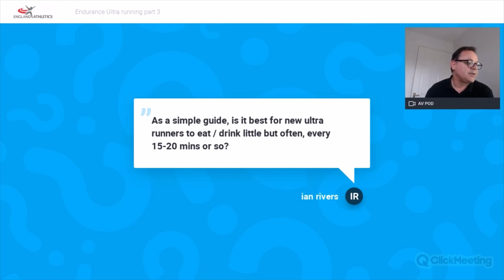One from Ian. As a simple guide, is it best for new ultra runners to eat and drink little but often, every 15-20 minutes? So yeah, absolutely. I think the key thing with ultra running, as you tend to find, is once you get behind, it's very difficult to play catch up. So I would rather somebody was grazing frequently during their race.